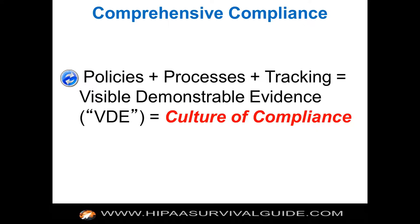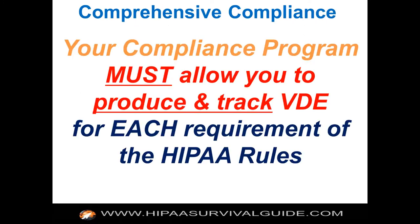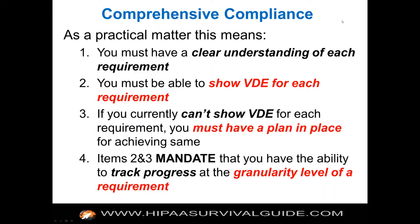And if you can consistently do that across the 169 requirements that are in the audit protocol, then you're well on your way to establishing a culture of compliance. So your compliance program must allow you to produce and track VDE for each requirement of the HIPAA rules. So as a practical matter, what does this mean?